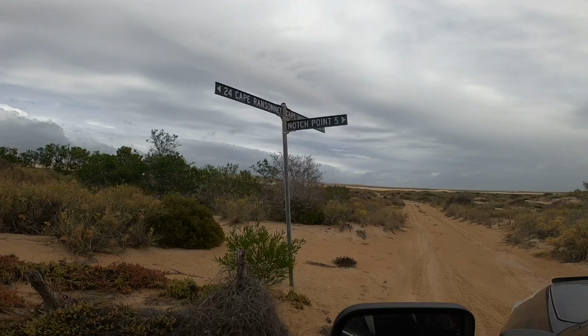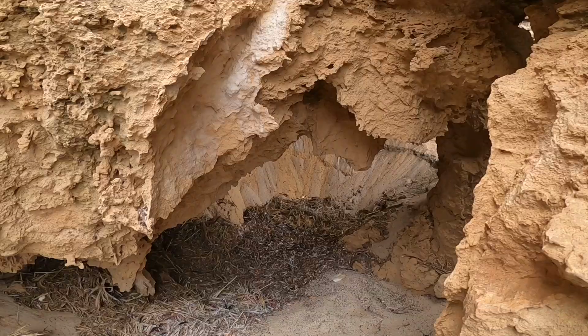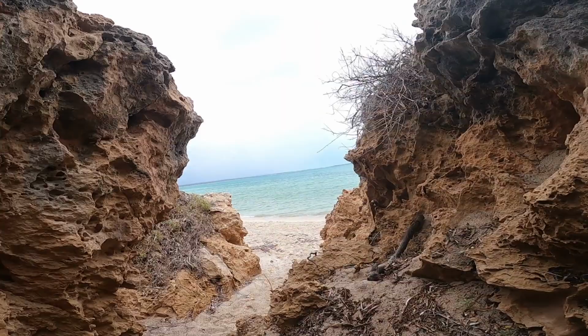Just come to the turn off to Notch Point. Let's go out and have a little look. There is a camping spot out here as well and a beach, so we'll go and have a look and see what's out there. So we're down at Notch Point. Pretty cool little cave I just walked into.